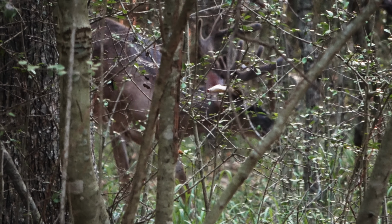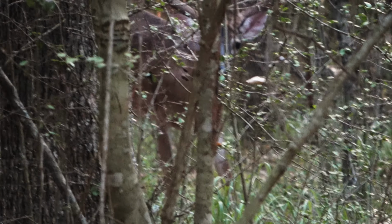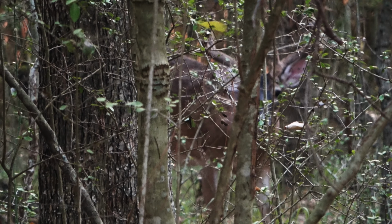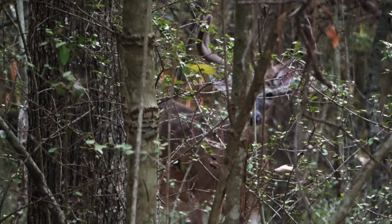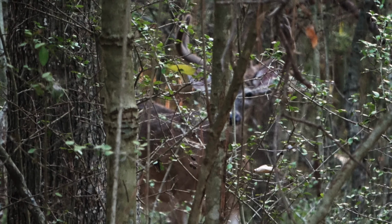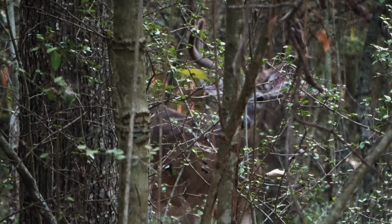Look at him, he's just nibbling. Looks like a 10, a little kicker off the back of his G2. He is one ditch crossing away from being on the national forest. Yeah, I see you. There's a ditch about 50 yards from here, and I guarantee you he's headed over to that woodlot.